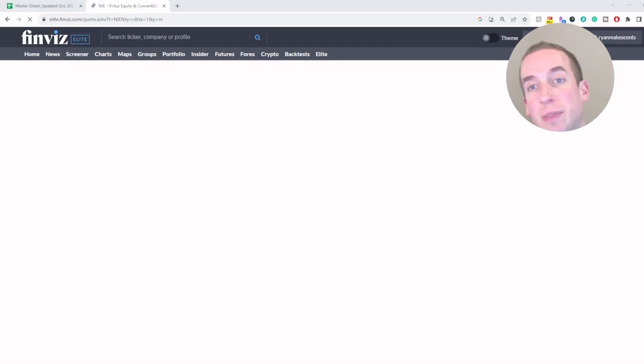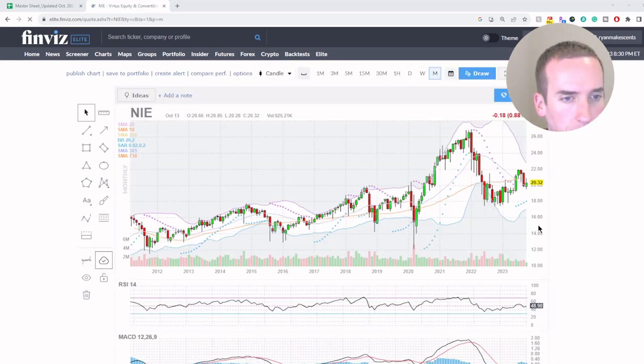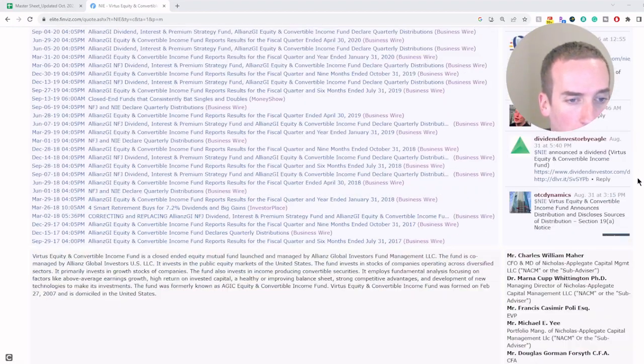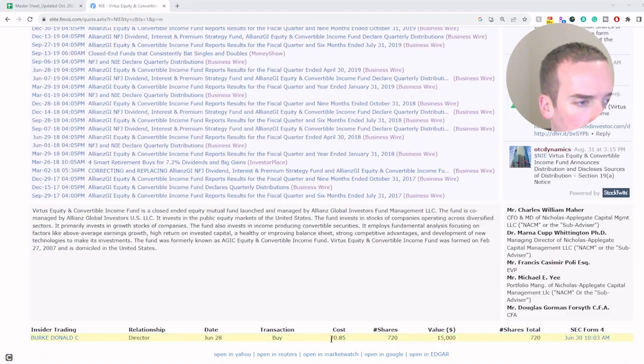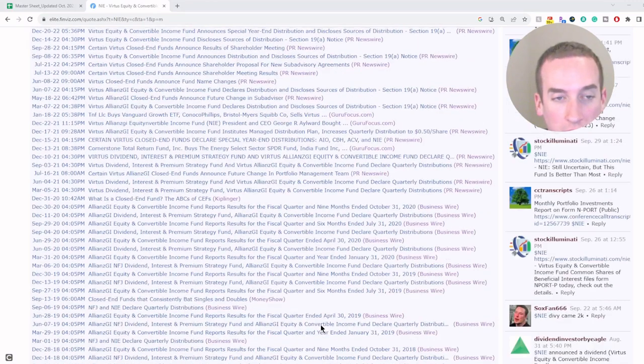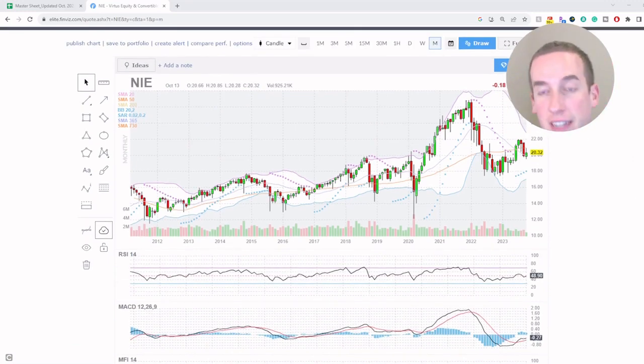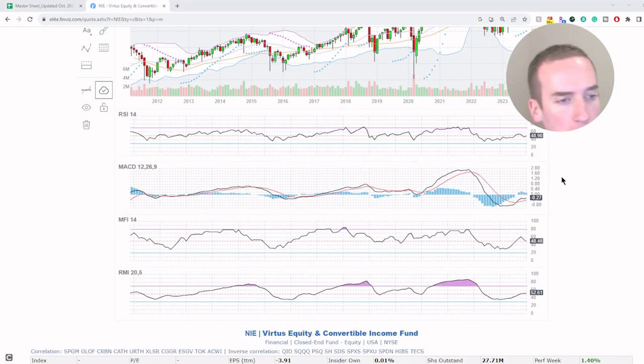It's an income fund, so I'm guessing it's dividend paying. 9.8%. Wow, that's huge. It's a closed-end fund. Do your own homework on how much you get taxed on closed-end funds and how much they charge you to manage your money in a closed-end fund. No insiders. Oh, there is. The same guy bought some stock at $20.85, and he's down a little bit. But again, he's getting 9% on his money.